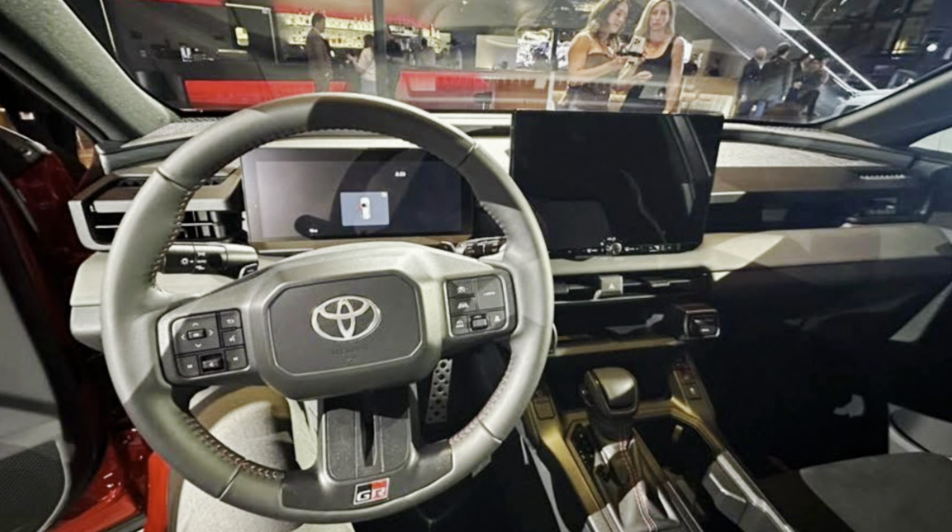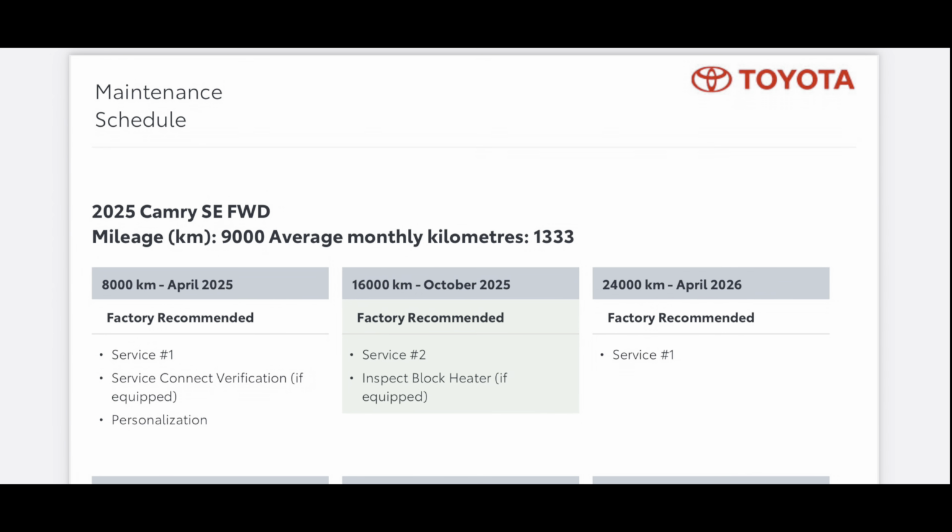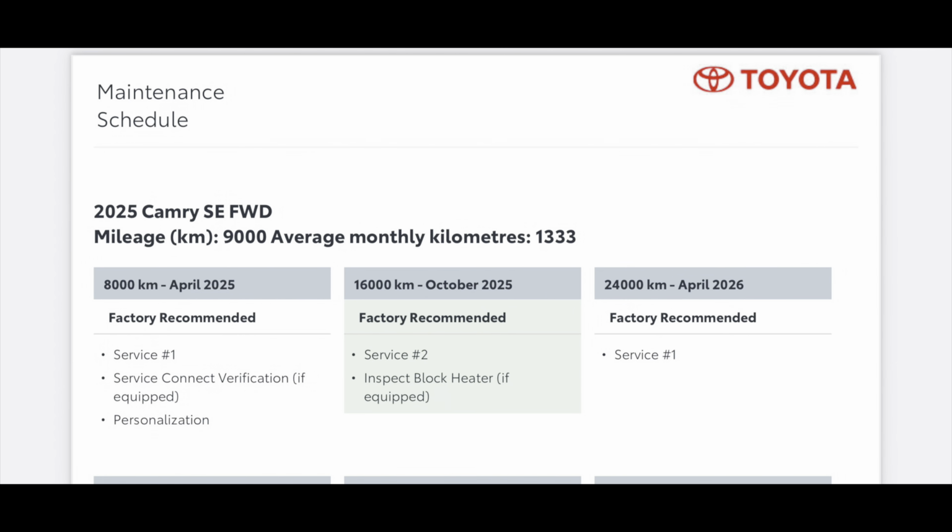So let's take a look here. I plugged in some criteria on the hybrid scheduled maintenance for a 25 Camry. Again, same powertrain system, THS5. And you can see that the maintenance intervals are as expected every 8,000 kilometers or 6 months, whichever comes first. And in a nutshell, guys, it's pretty simple for Toyota. Don't be worried or scared that this is a hybrid only electrified model, because you're still going to have to do your service 1, service 2, and service 3.